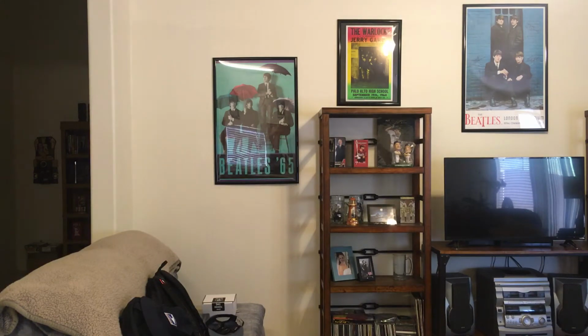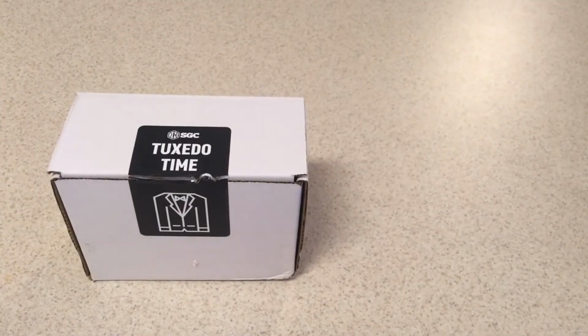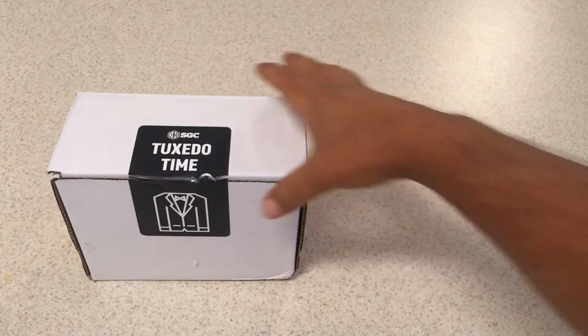Get over here and get the camera adjusted. Oh yeah, tuxedo time. Tuxedo time is always a good time. We'll get this out of the way and we'll get right into it here.